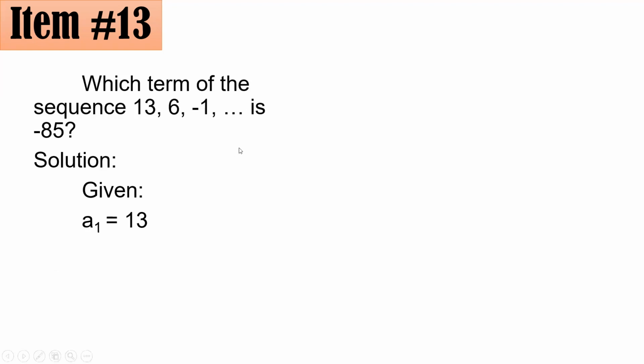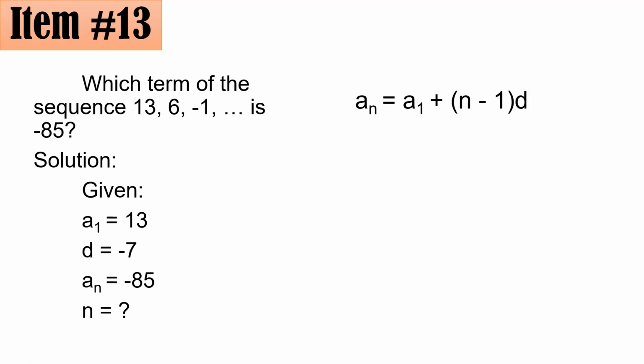At kung inyo pong mapapansin, no? Dito kasi, minus 7, minus 7, and so on. So this is actually an arithmetic sequence with a common difference of negative 7. And of course, we don't know kung pang ilang term si negative 85. Let's call it for the meantime a sub n. And again, by substitution to our arithmetic sequence formula, we have negative 85 equals 13 plus n minus 1 times negative 7. By the way, n po yung hinahanap natin dito or yung number of terms.